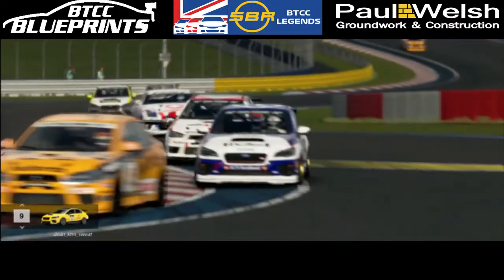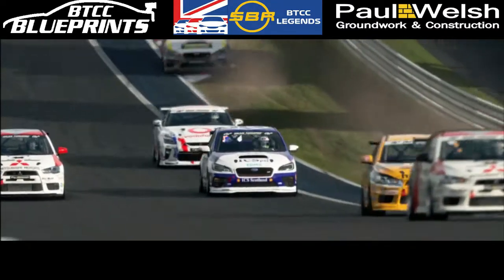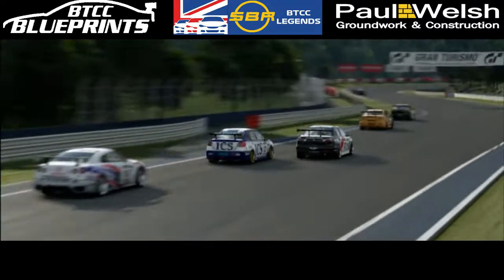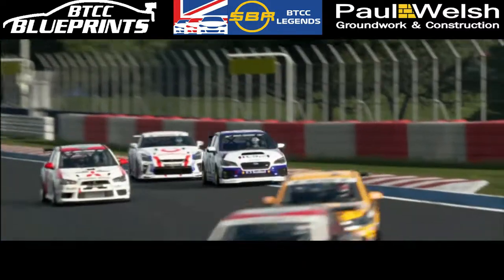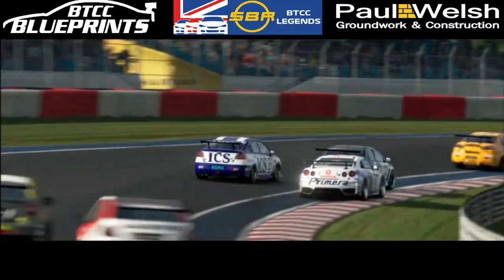He held back, that was Rob. Held back and just let him take the position back, cost him a few spots himself, but so it should be. Taking someone out like that, that's a bit naughty. Lucky not to have any more damage. And that's allowed Sean to have a look at Dean now.